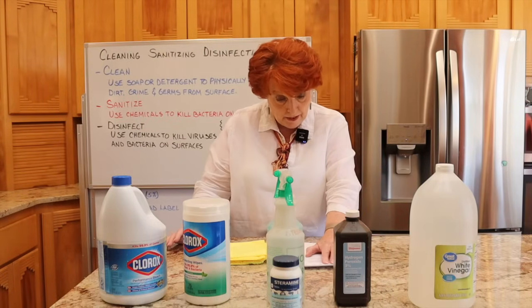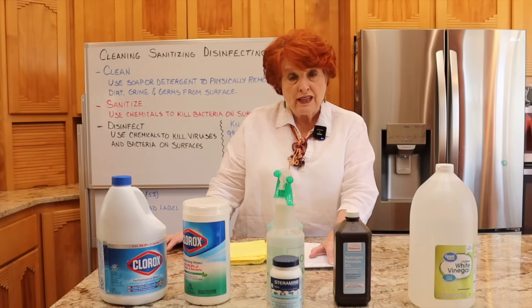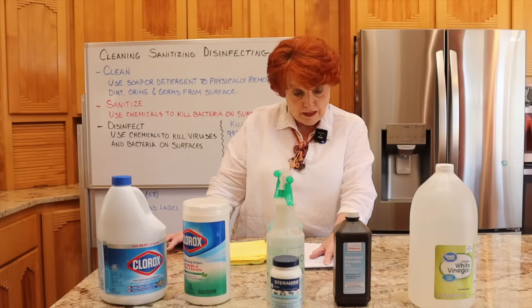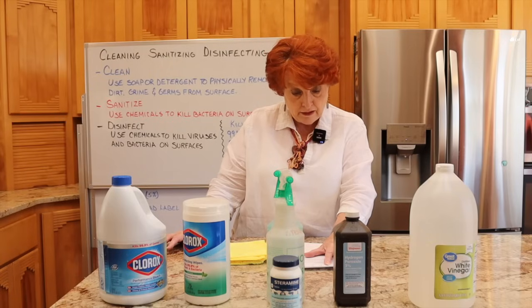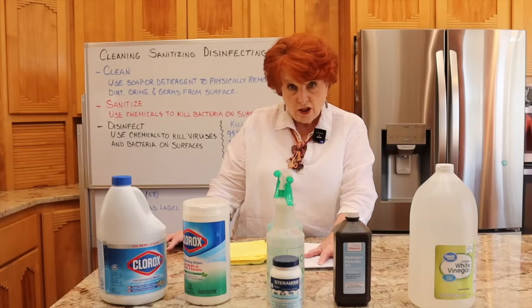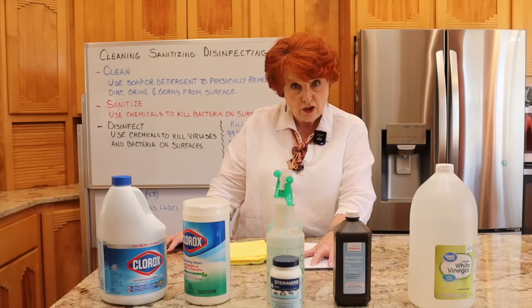It is a sanitizer. It's advertised as a sanitizer. It is one of those that sits on the fence because it also kills some viruses, so it does do some disinfecting as well. Do not use Steramine directly on food. Don't use it directly on your skin.